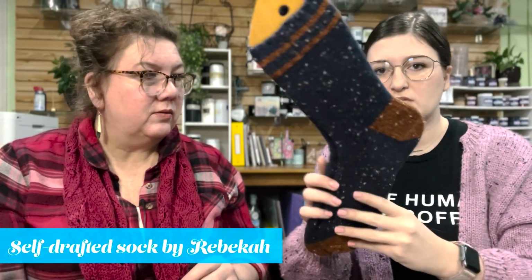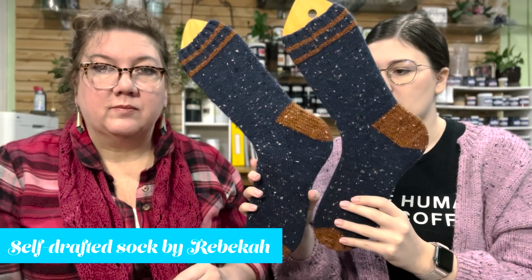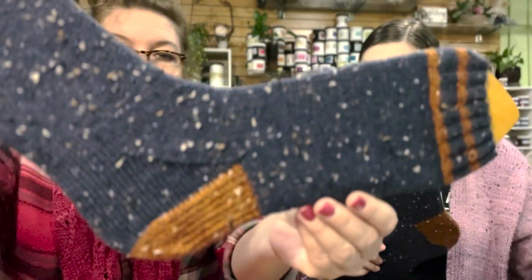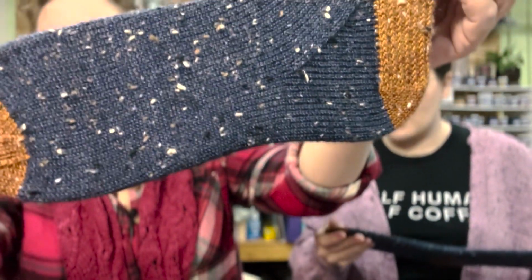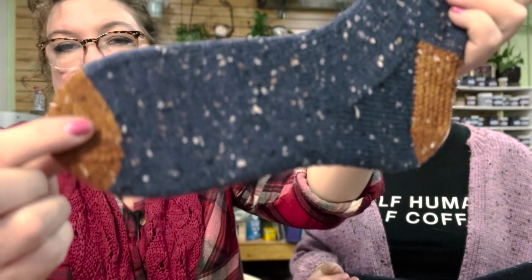Let's show your socks. I think we've shown these before. Yeah, I only had 1 sock done. These are for Josh, my boyfriend. I finished them, I think, on Tuesday. He was like, "Can I wear them yet? Can I wear them yet?" And I said, "No, we got to show the podcast before you can wear them." Look how pretty that tweed is. This is navy blue, and this is caramel.